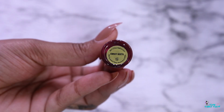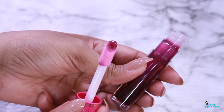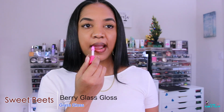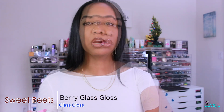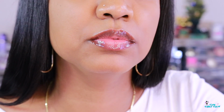The next glass gloss is Sweet Beets, which is described as a berry glass gloss. And this one to me is a muted pale purple. It doesn't really show up as purple on my lips. My lips have a darker neutral color to them, so this translates as almost a clear gloss on me. And I love it. I thought this was gonna be more purple, but the way it looks on my lips is absolutely glorious. I love this one.